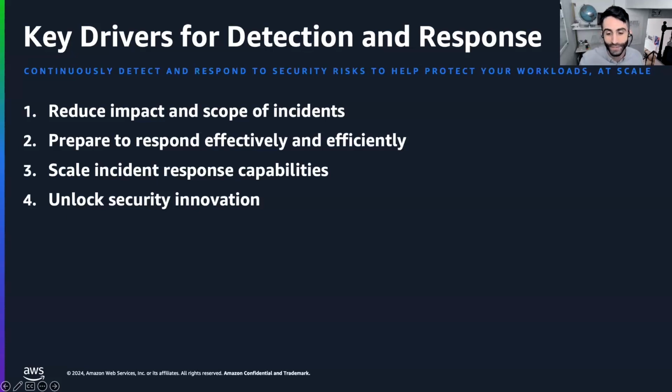Organizations that I see prepared for IR substantially reduce their mean dwell time. And then we also want to scale incident response capabilities. We're in the cloud. No matter where we are in our journey, we still want to leverage the power of the cloud to respond faster and more efficiently than what we're doing traditionally on-prem.